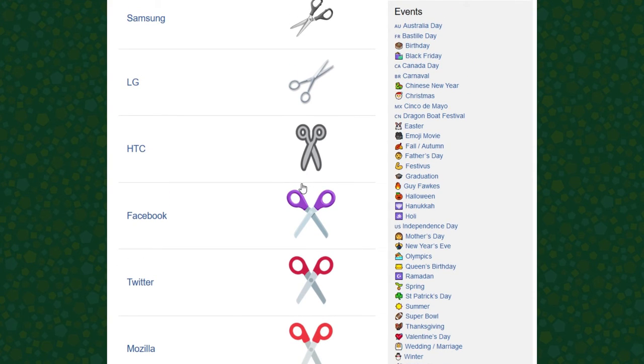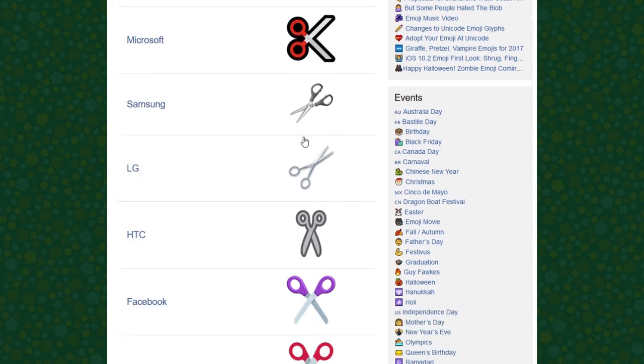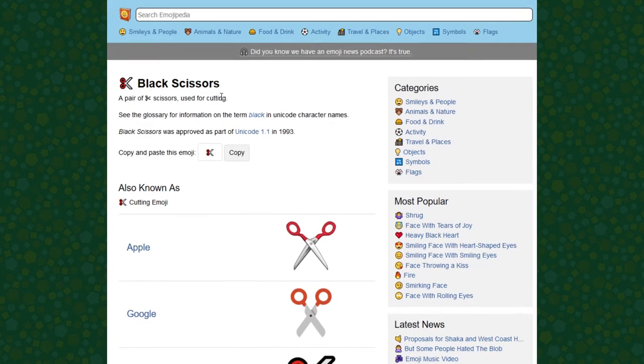I think HTC is my favorite. I think it's just the overlap. It's simple, but it works. The outline is not as obnoxious as Microsoft's. I think it's good. And we're gonna do one more.